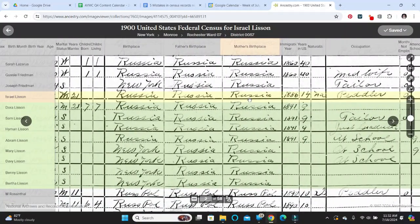So take a peek over here, though. We are looking specifically at their immigration information. And what we see is that Israel arrived in 1886. As of 1900, he's been in the country for 14 years. Now, Dora and the 3 oldest children, or the 3 sons, didn't arrive until 1891. And they've been in the country at this point for 9 years. Israel is naturalized. Now, the interesting thing that I missed going into this is that Israel arrived a full 5 years before his wife and 3 sons arrived.